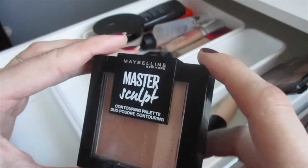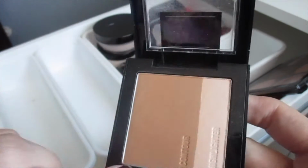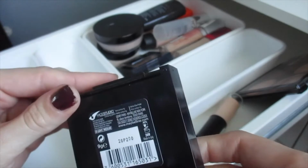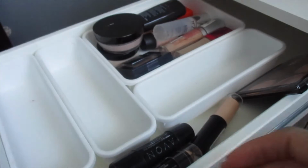I then also have the Maybelline New York Master Sculpt Contouring Palette. This one is for your contouring and this one is for your highlighter, which I don't really use, but I use a contour most days. And I got this in 01 Light Medium.